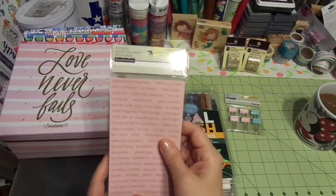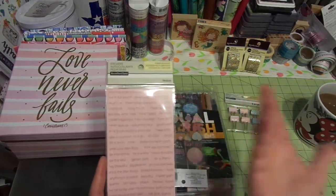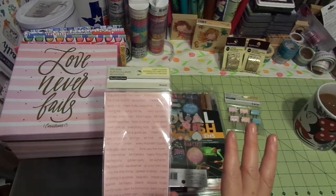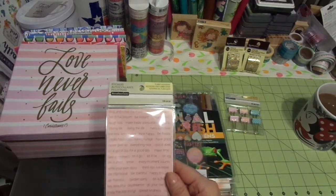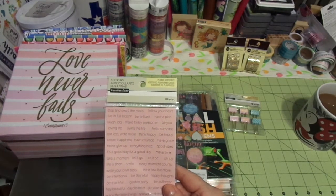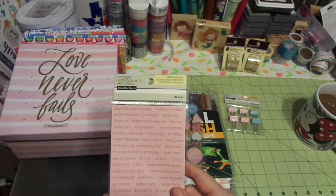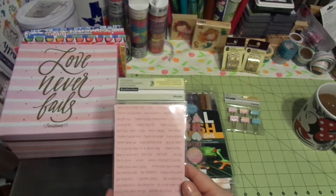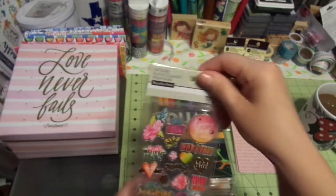I love encouragement words like this, and I love to plan with them, and use them in cards. They're just great in everything: mixed media, scrapbooking. I'll just read a few of them. Stop and smell the roses. Follow your heart. Live in full bloom. Be brilliant. Have a plan. Laugh lots. Make today awesome. Be you. Loving life. Living the life. Hello, sunshine. Text less. Write more. Think happy. Be happy. Create happiness. Have courage. Have grace. Never give up. Love encouraging sentiments. And they're pink. So there you go. Can you tell what my favorite color is?